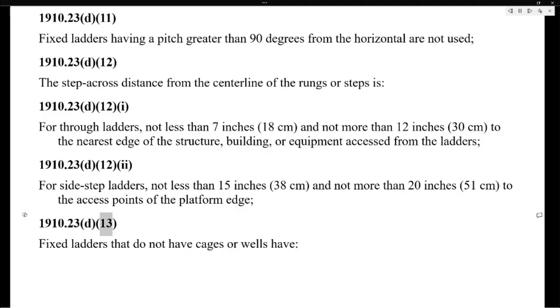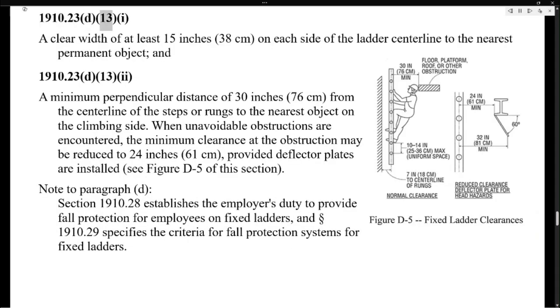1910.23(d)(13) Fixed ladders that do not have cages or wells have: (d)(13)(i) A clear width of at least 15 inches (38 centimeters) on each side of the ladder centerline to the nearest permanent object, and (d)(13)(ii) A minimum perpendicular distance of 30 inches (76 centimeters) from the centerline of the steps or rungs to the nearest object on the climbing side. When unavoidable obstructions are encountered, the minimum clearance at the obstruction may be reduced to 24 inches (61 centimeters), provided deflector plates are installed. See Figure D-5 of this section. Note to paragraph (d).